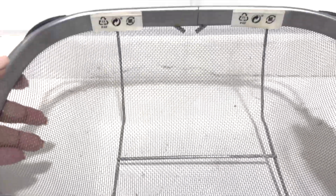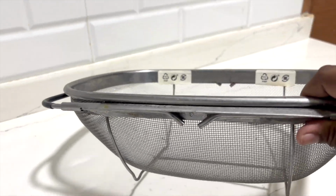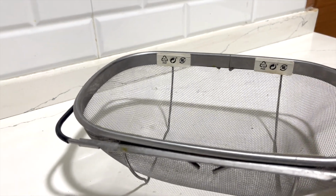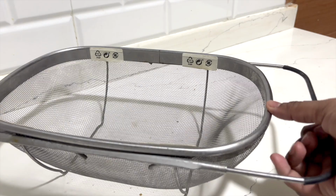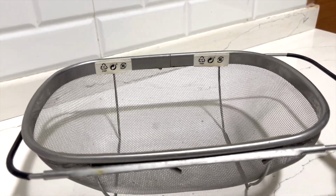Next up is a good old colander. This Ikea one is sturdy, made of steel, spacious and super easy to use and clean. I use it daily for washing fruits or draining pasta, and it fits perfectly in the sink since it has expandable handles.